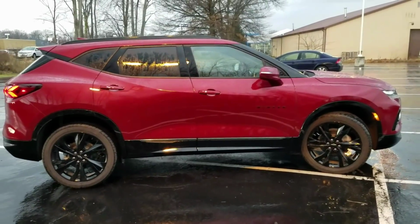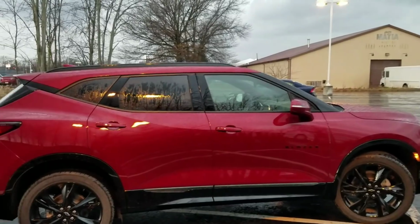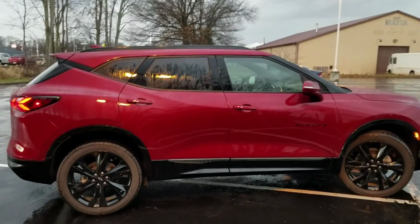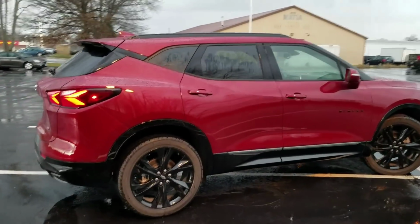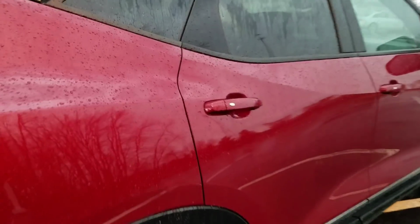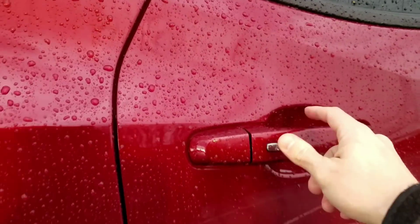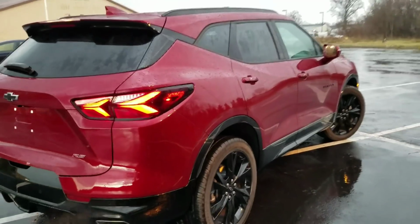Let me give you the passenger side view as well. You've got the black roof rack rails, tinted windows, and the black wheels again. Those are all part of the RS trim level. It does have keyless access on these doors, so you can literally just walk around and hit the button. As long as you've got the key fob with you, you can lock and unlock the doors from there.